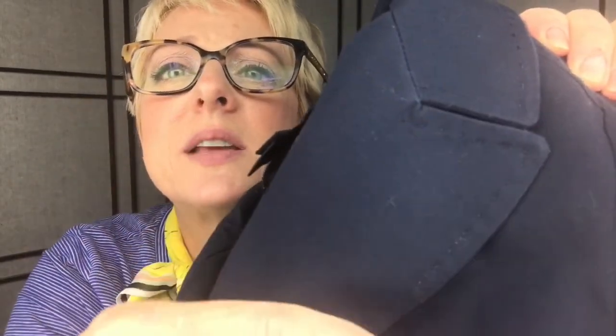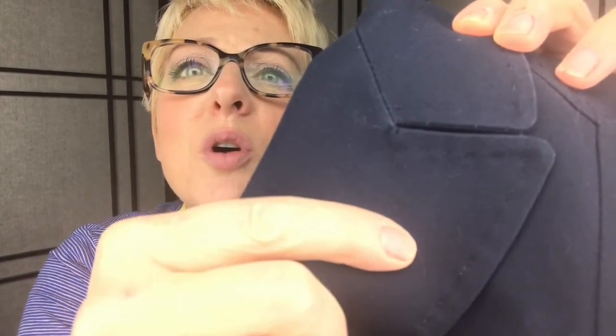But this has a cute stitching. There's a name for the stitching because there is a sewing machine that Baby Lock puts out that does this type of stitching. But it's almost like it's a handmade kind of stitch. It really gives this blazer some extra panache and style.